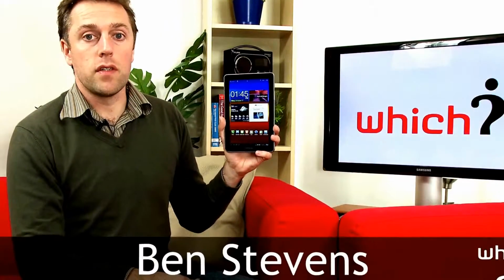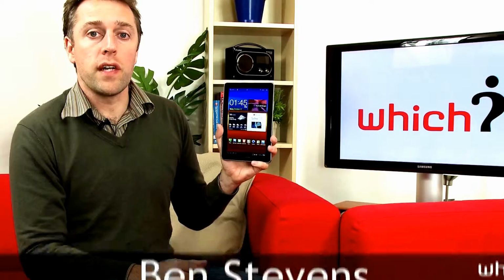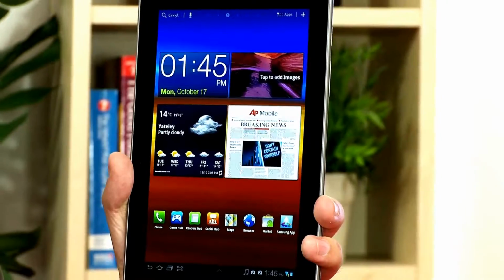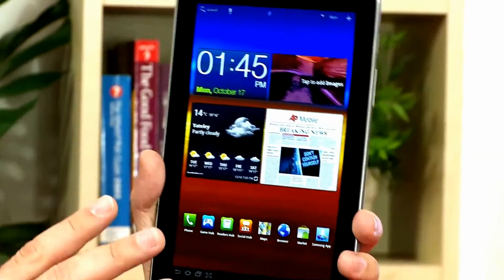This is the Samsung Galaxy Tab 7.7. We saw it launch at IFA recently. It's going to be coming to the UK around December, and we've just had it in the office for a bit of an in-depth look at some of its key features.